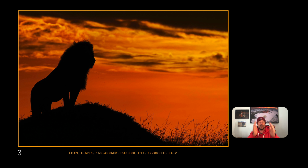Composition here has lots of space. There's no point cropping it any other way. I want it to show the cloud formation. It's not really a lion portrait. It's about the environment that it lives in. I tried to shoot it wider, but the clouds above were just dark and black, and it just didn't look right.